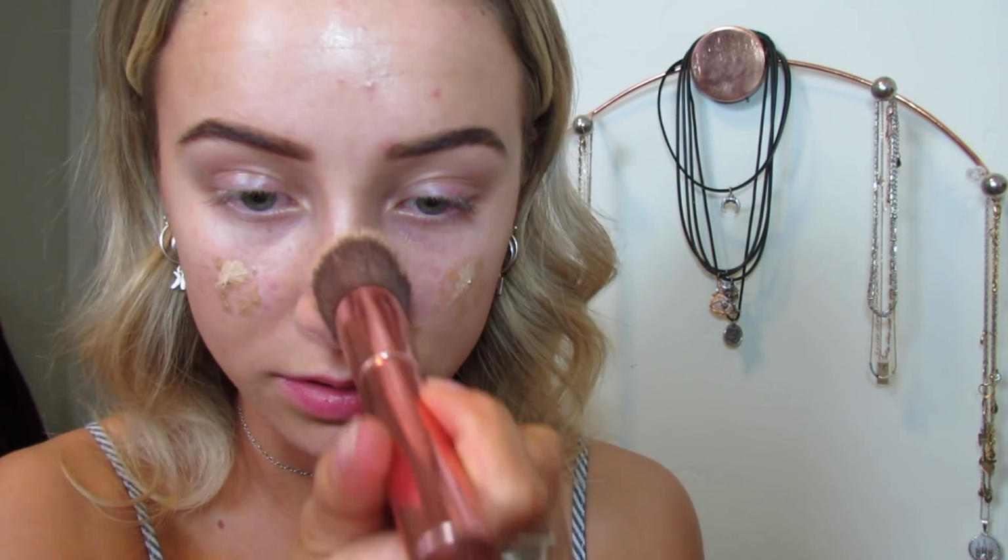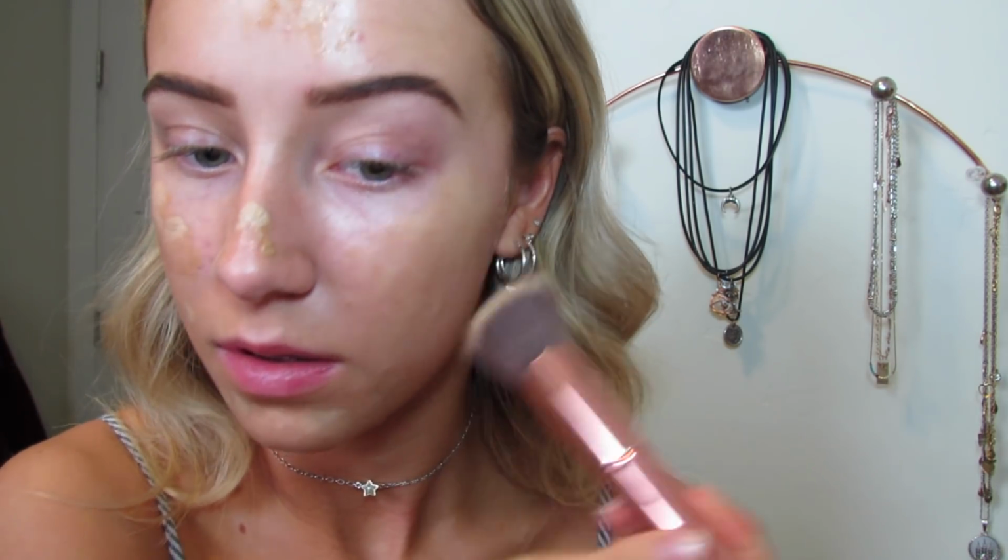So this is just like a stippling kind of brush. So I'm taking my BB cream and putting that on there first. And then I'm going to do one pump of the CoverGirl and Olay, like that. And then I'm going to dot this all over my face. And I really like this brush. It helps blend it out evenly over your skin.